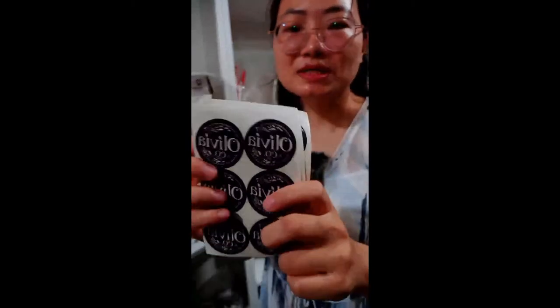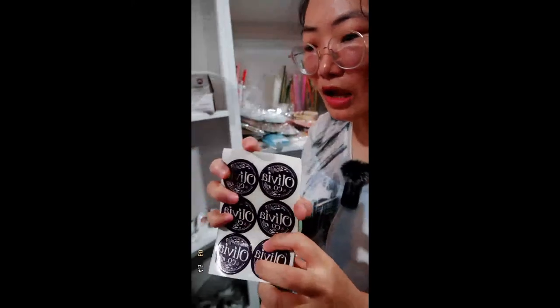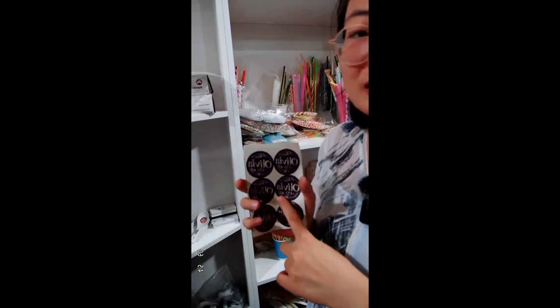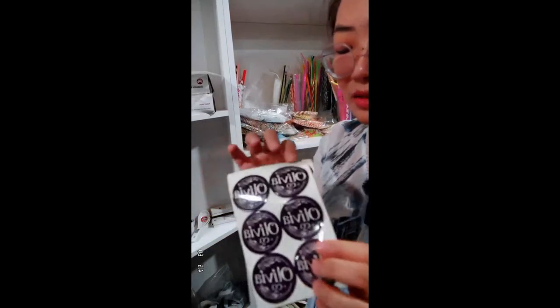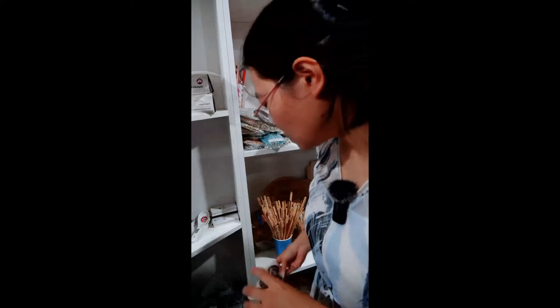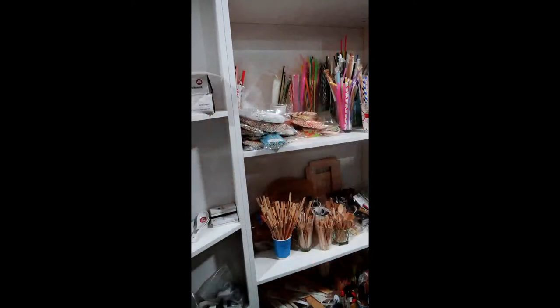And the normal size we can do is 5 cm and 7 cm. About the sticker, we also can do the PET outside, and this is the paper stickers. We also can do the PET sticker. Why do we have the PET sticker? It is a waterproof material. So you can paint with the shampoo, that's also okay.